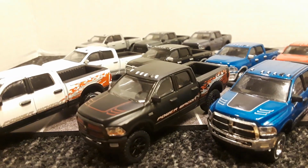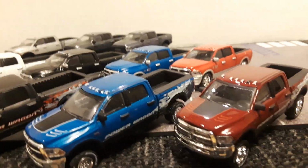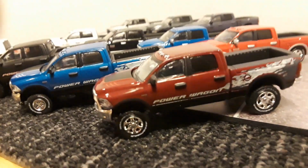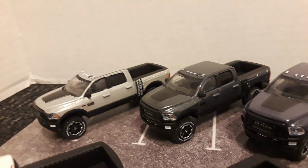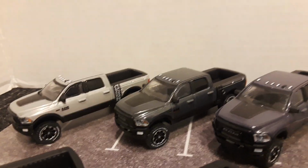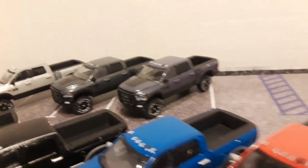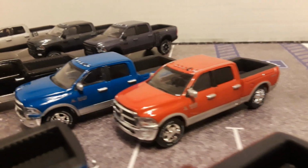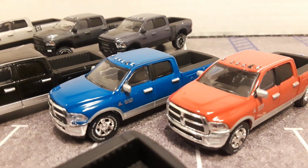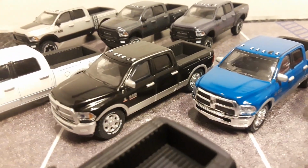Definitely like that flat black one. And the blue one. And the burgundy one. Probably my favorite. Next to them 3, because that's definitely my favorite paint scheme. Even though I do really appreciate the Harvest editions. The realism with them ones is unreal.